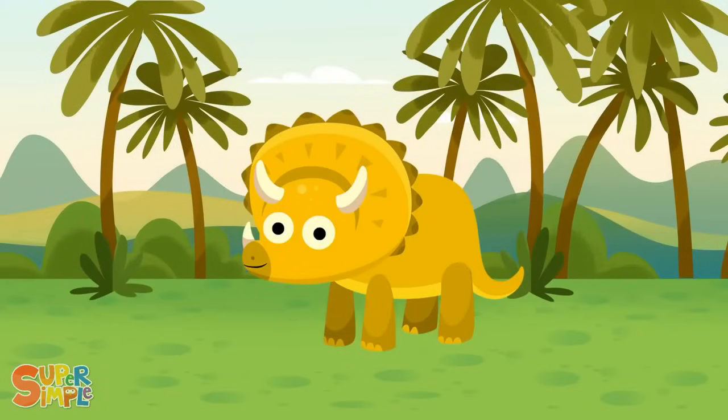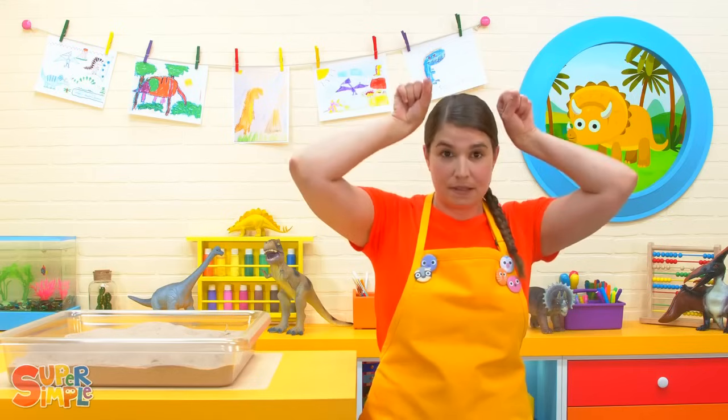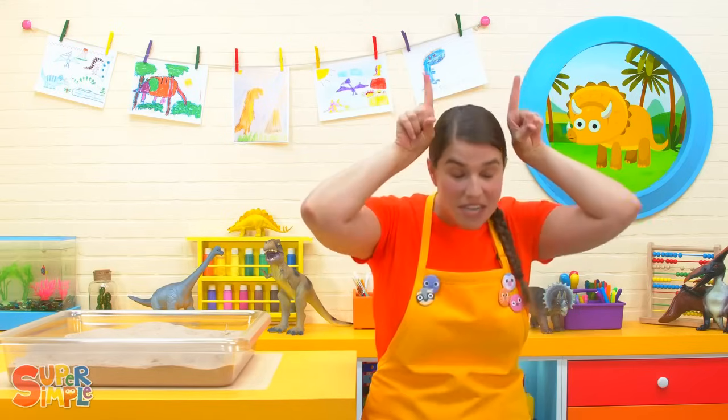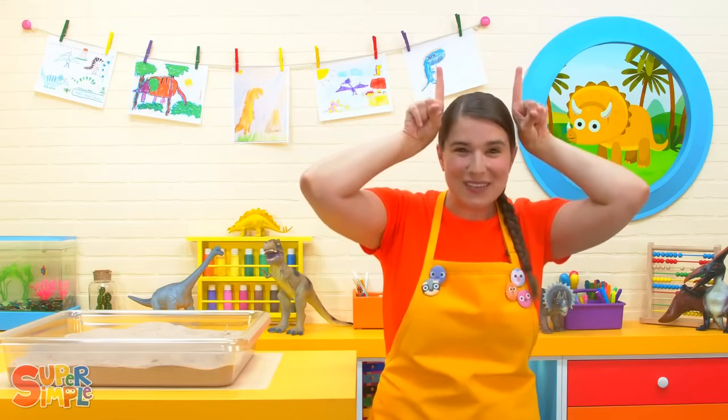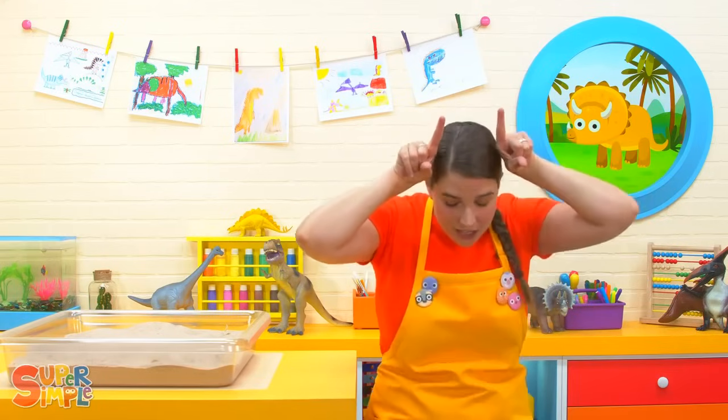Ta-da! There it is. And they called this dinosaur a Triceratops. That's Jack's favorite. And I think it's Eli from South Africa. I think it's his favorite too. The Triceratops. Let's pretend to be a Triceratops all together. We're gonna need some horns. One over here, one over here. And pretend we got one horn on our nose too. Let's be a Triceratops and we'll charge forward. Ready? Go!